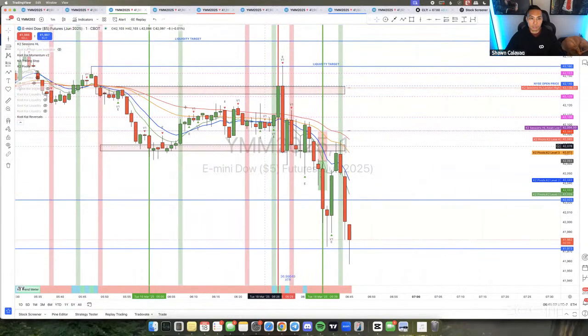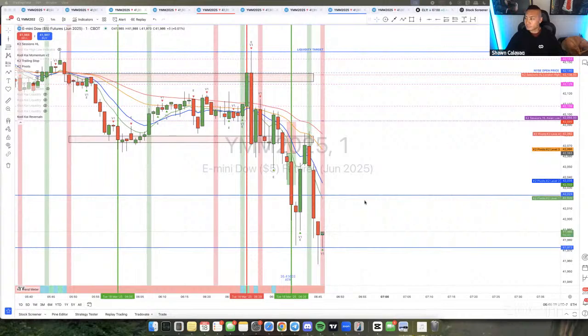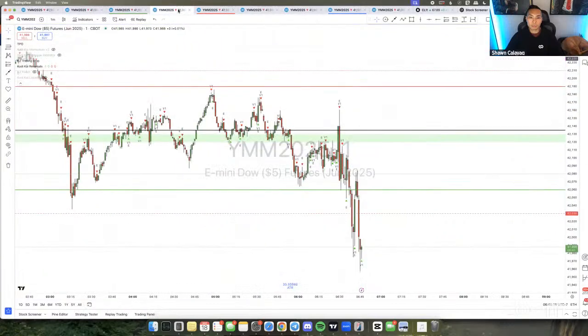I drew this range. This was the pre-market range. The open range right here created confirmation of the range. And then price here is now coming back down further. So we've got a possible sell signal over here that's currently pending. Let's go back to the market profile.